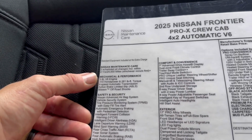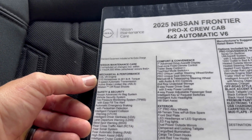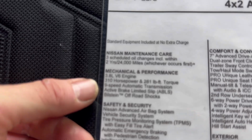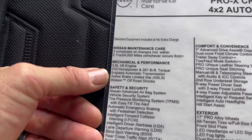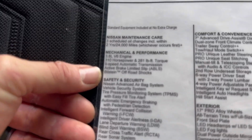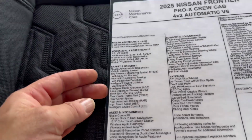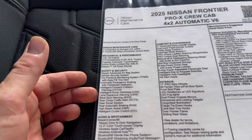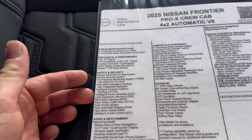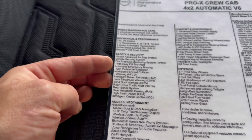Like I said, 3.8 liter, 310 horsepower, 281 foot-pounds of torque, and that's plenty for this truck, guys. I think that's a great engine for this vehicle. 9-speed automatic, shifts very smooth. And then you've got, with the Pro-X, the Bilstein off-road shock. So very, very comfortable ride. And it's got that nice suspension package that you can modify. And we will. We're going to put a small lift on this, nothing crazy. Then, like I said, it's got all of these different things here.